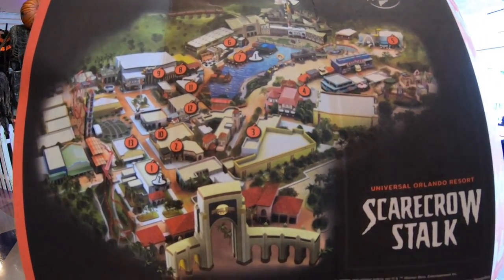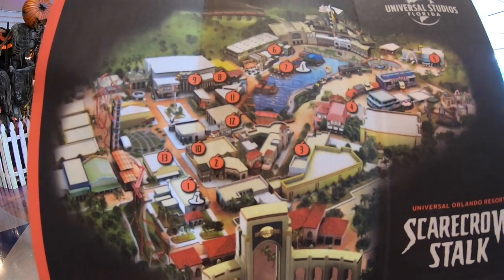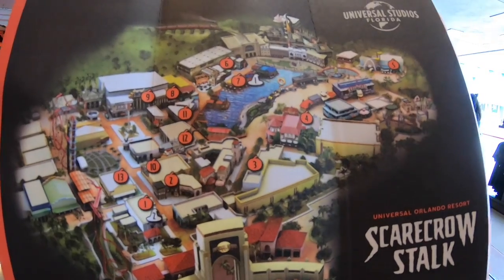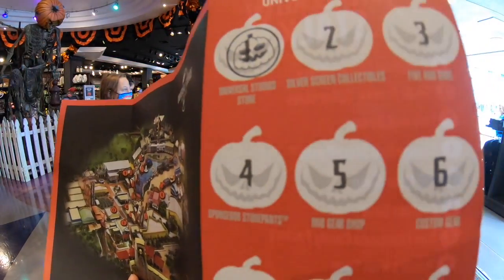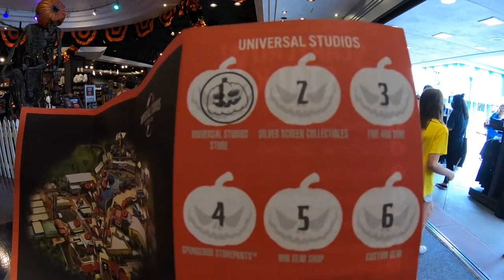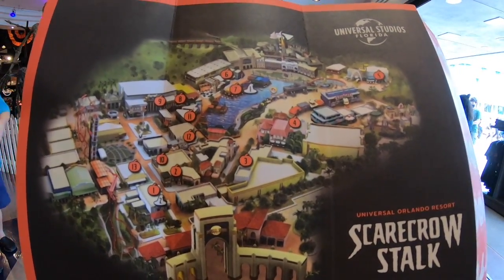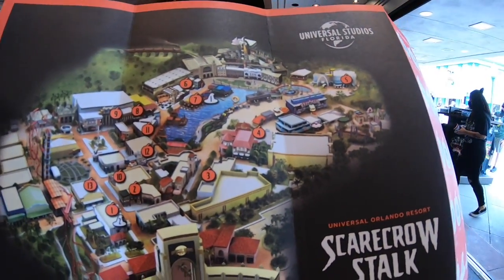Here is the full map for the 2020 Scarecrow Stalk. I don't think you have to go in order, and the cool thing about it is you don't have to complete it in one day. So if I don't find all 13 of these Scarecrows today, that's okay. I can come back and collect my stamps anytime. There's my first stamp. And the really great thing about this is once I finish, I can redeem my little brochure that I got all my stamps on for a little bag of trick-or-treat candy.